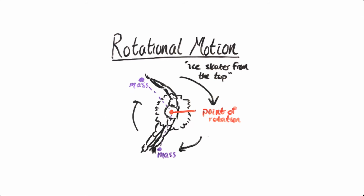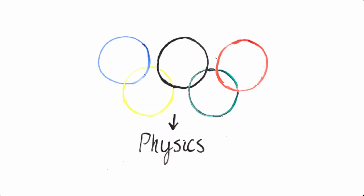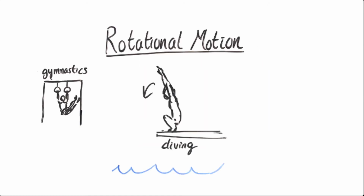When a mass is put farther away from the center of the object or the point of rotation, in this case the ice skater's arms and legs, the more inertia there is, meaning they spin slower. When they put the mass closer to the point of rotation, the less inertia they have, the faster they are able to go. These principles of rotational motion are also used in any sport that requires spinning, such as gymnastics and diving, or even when you get bored at work and spin in your rolling chair.